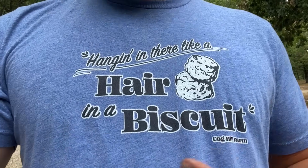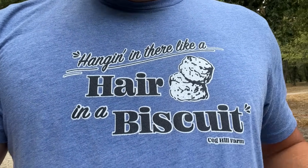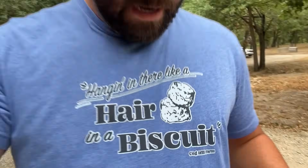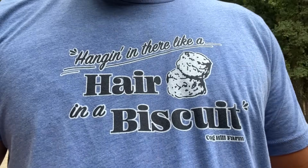I'm telling you, I feel like this has been our summer. This has been our summer motto, right here from my new shirt. Hanging in there like a hair in a biscuit. We've just barely been hanging on through that summer heat. By the way, this is from my friends, Jason and Brooke from Cog Hill Farm. Isn't that a funny shirt? I like it. Hanging in there like a hair in a biscuit. We've been just barely hanging in there.